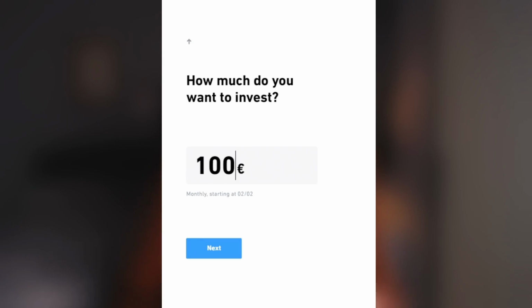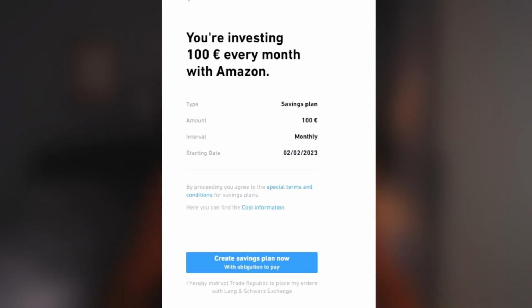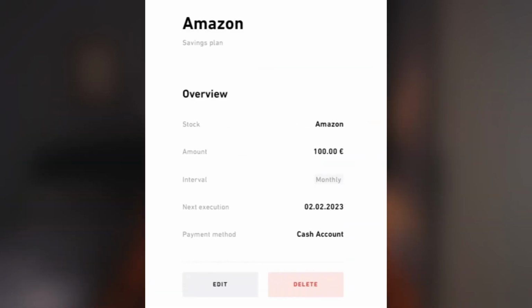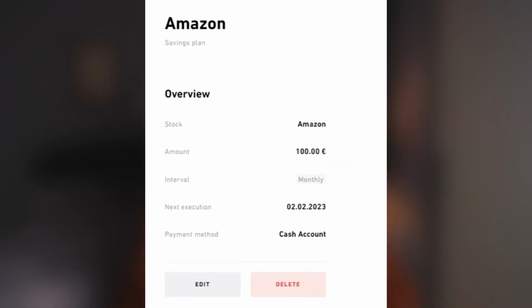Remember, you don't have to have the money in your account to create a savings plan. You only have to have it on the date of execution. You then get given a summary of your savings plan, 100 euro every month with Amazon starting in February. You then click create savings plan now. So if we now go to our order manager, we can see that there's a savings plan for Amazon that's going to be executed in the amount of days specified within the circle. If we click on that, we can choose to either edit or delete the savings plan altogether.